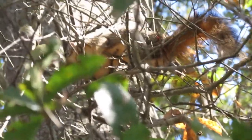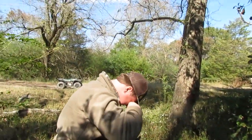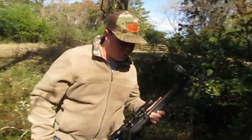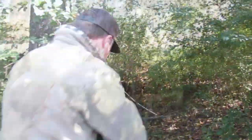You just want to throw something at him? Yeah. I hit his tail first because I can barely see his butt. I saw what you were talking about. That tail. That was a good eye. He was sitting up there in that nest right there, guys. Threw that last thing and he moved a little bit. He's an average size squirrel. Squirrel number one down.